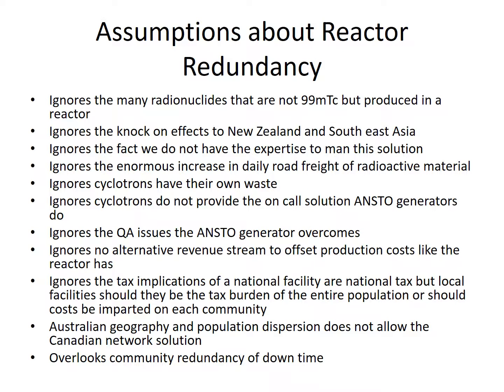So can the reactor be made redundant as a result of this? Now, this is what the current political and social argument is, that because we can produce technetium-99m in a cyclotron, people are suggesting that, well, maybe we should close down the reactor. Now, what that debate neglects, these are the assumptions that it completely neglects. It ignores the multiple radionuclides that are not technetium-99m that are produced in a reactor. So all we're doing is producing technetium-99m in a cyclotron. We're not all of a sudden producing those therapeutic agents like lutetium-177, like samarium-153. So it doesn't replace those. Diagnostic agents like iodine-131, which also has a therapeutic application. Those things are not going to be produced by other means.